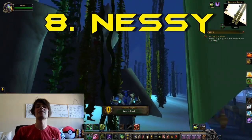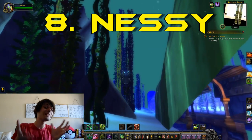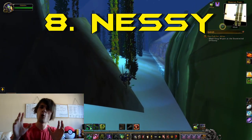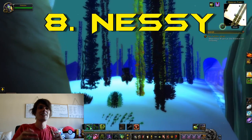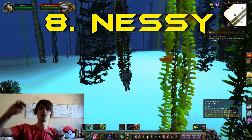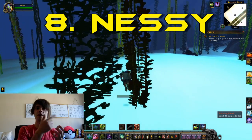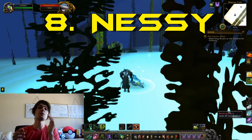Number 8 on our list is NESSY in the Deep Run Tram. Now obviously you're going to have to do a little bit of wall exploiting in order to actually get over to it. What you can find when you get into the other side of the glass chamber is that you can still swim around, but you do not have a breathing emote, so you don't drown, but you are still swimming.